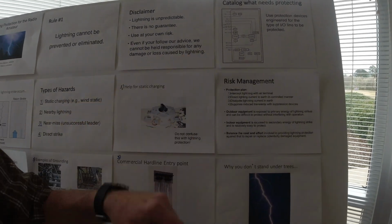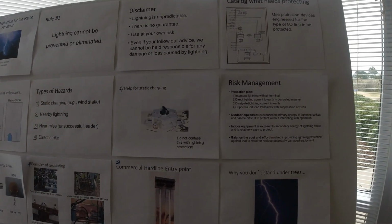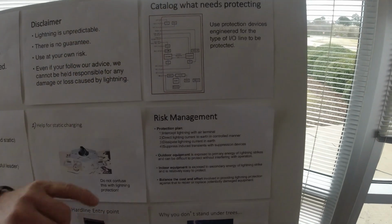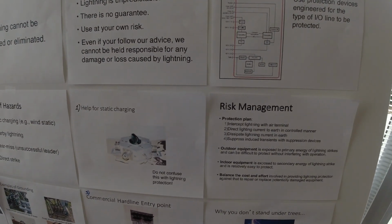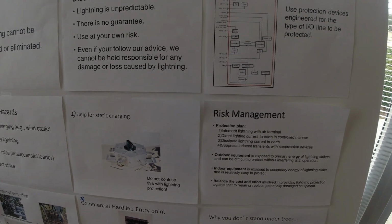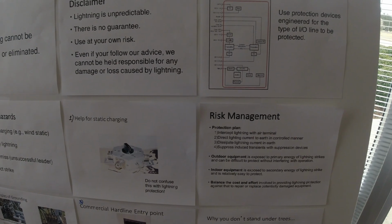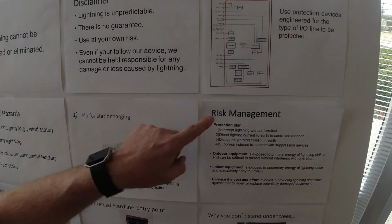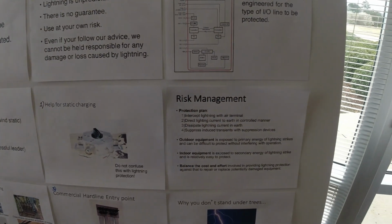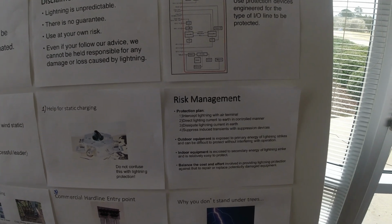Okay, so how do I figure out what needs protecting? This is actually a picture out of an old ARRL handbook. You draw a picture of your shack and everything in it. Then you draw all of the connection lines to the outside world. Power, phone, coax, Ethernet, anything that brings something in or out of your shack. Then you draw a red line around it, and whatever crosses that red line probably needs some kind of protection.